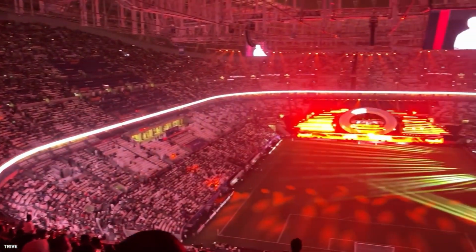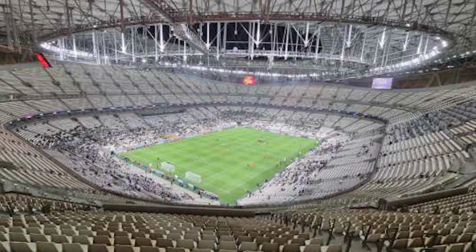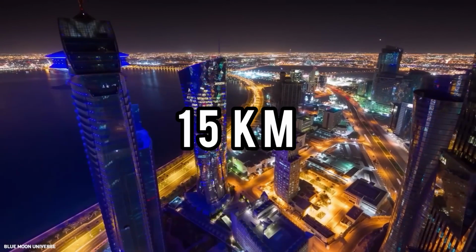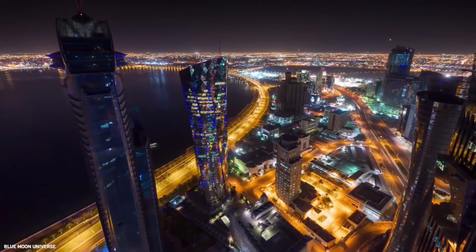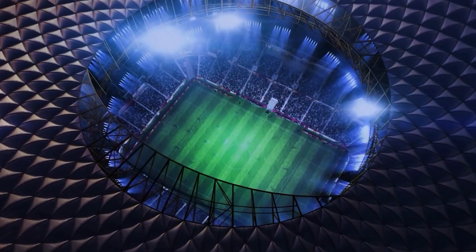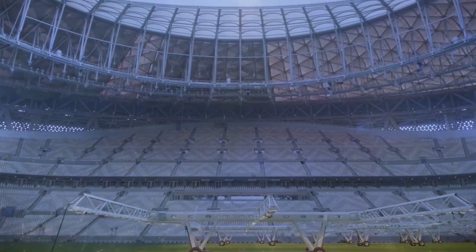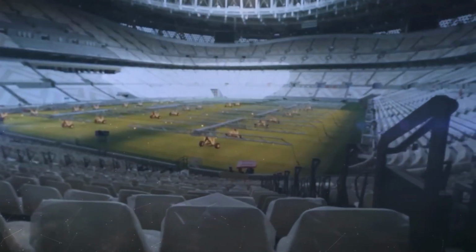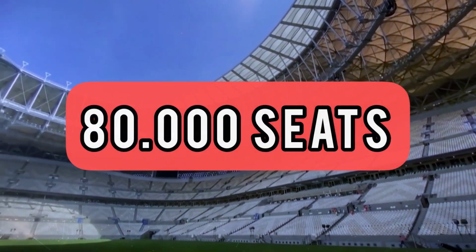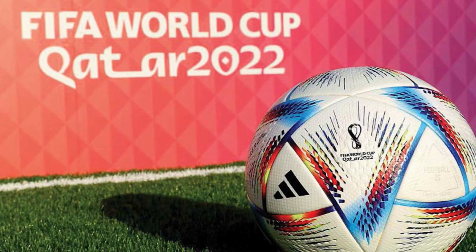In addition to the final, Lusail Stadium will also host 6 group matches and 3 knockout round matches, including 1 semifinal. The stadium is located 15 kilometers north of Doha's city center and stands as the centerpiece of the new Lusail metropolis. After the tournament concludes, the Lusail Stadium is set to be turned into a community space, including schools, shops, sporting facilities, and health clinics. Also, most of the stadium's 80,000 seats are set to be removed and donated to sporting projects.